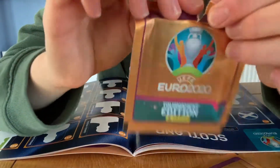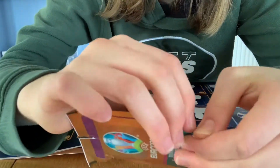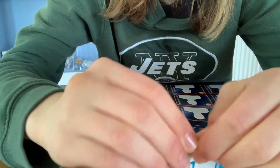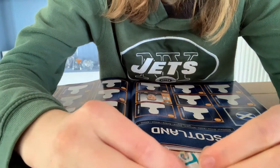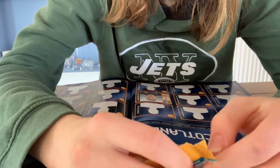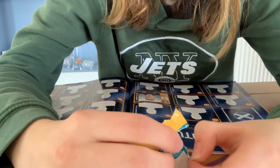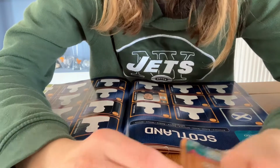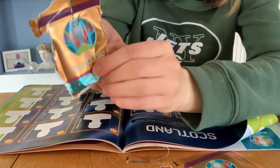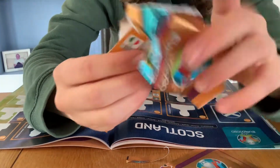Okay, let's go for the first one. I don't really know the best way to open them. The only thing is about the stickers, I get really scared I'm gonna rip the sticker. So I just need to be very, very careful. How am I gonna do this without ripping the sticker? How do I get into these packs? There we go, there we go. That was very difficult. Okay, let's see who we get. I'm gonna show the camera. Sorry, this is not a very good way of opening it.